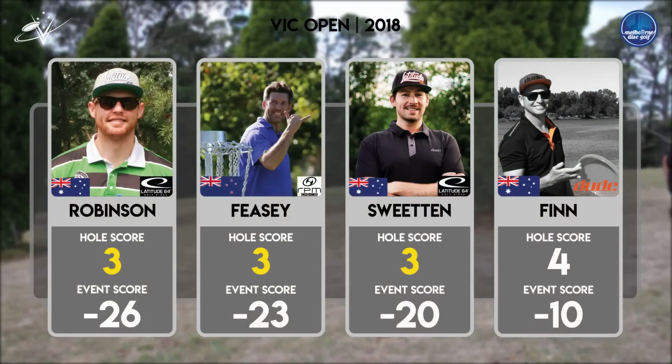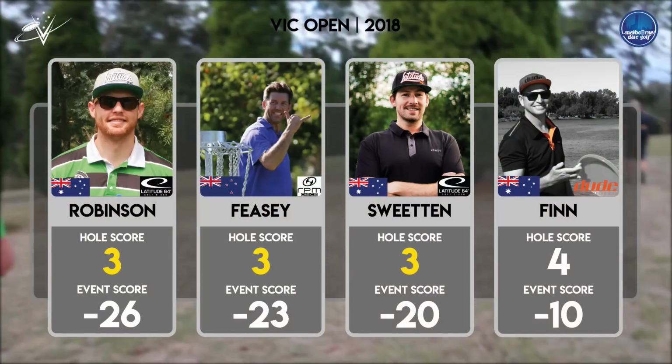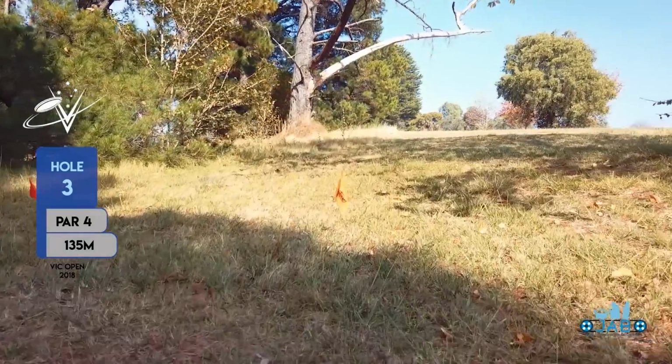So after hole 2, we see Paddy, Simon, and Jazz take birdie, and Finn's still warming up. We move on to hole 3.